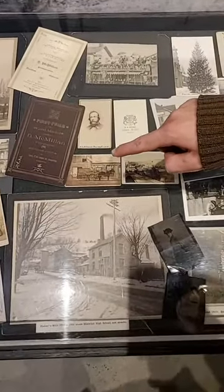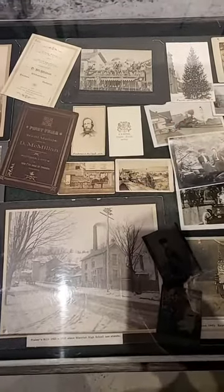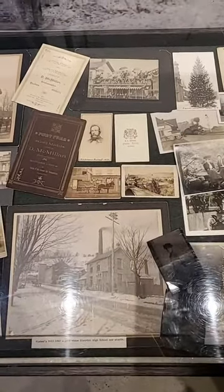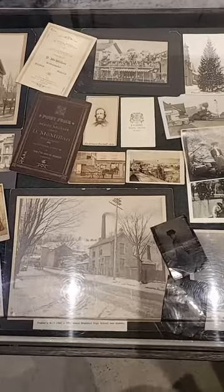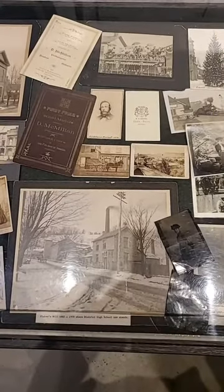For instance, this little one here, where my finger is, an image of the Moss Bakery back in the 1800s. So the Moss family had a bakery in Dundas, which was on the north side of King Street, roughly opposite to where Piconi's is now. And their building burned in the 1880s, and they moved to the building that is Piconi's today. Piconi's took over from the Moss Bakery in 1915.